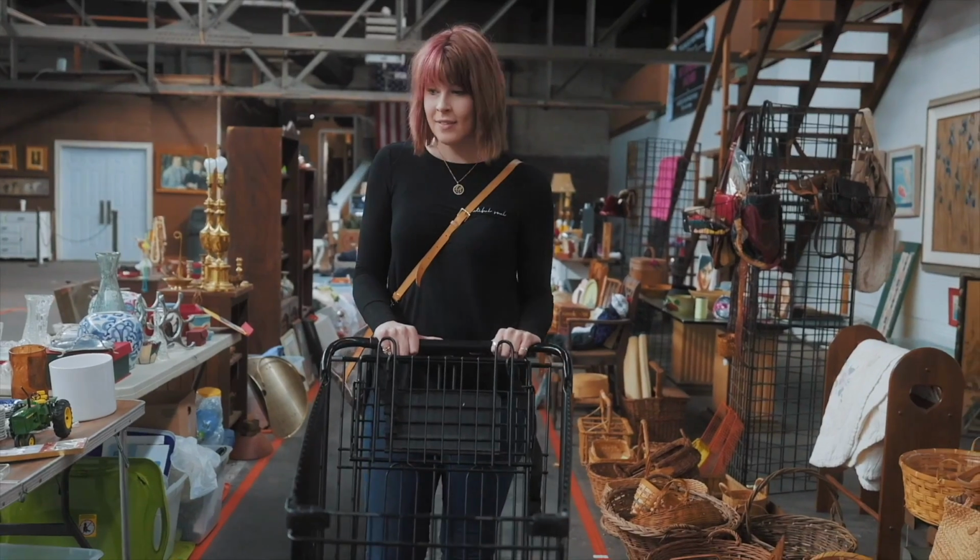Well, we are here today in Frederick, Maryland, and we are at the Goodwill. I'm not really sure what's going on because there's a line of people out front, and if that's the case, I'm probably not going to hang around. But we're going to go in and see what we can find that we can buy and flip for a profit. Here we go.